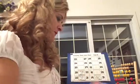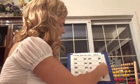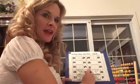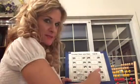All right, so let me find a Chomper that's going to take a bite out of the 28. There he goes. Okay, who just said easy peasy? Yeah, you're right. This one is easy peasy. Then just tell me, is 12 greater or 20? They both have a 2 in them. This 2 is in the 1 spot. This 2 is in the 10 spot.